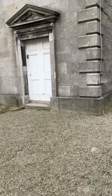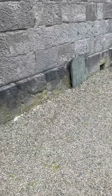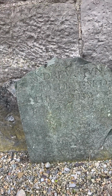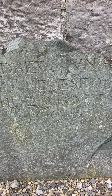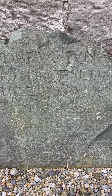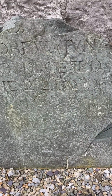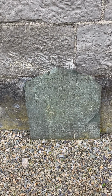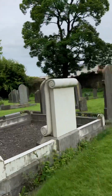And there's some old graves here. One of the old graves that I found is this one here, just sitting at the side of the church. And as you can see, it's Andrew, and I can't make the surname out, it's like JVN, who deceased the 22nd day of January. You can see January there spelt with an E, but notice what it says, 1695. So to put that in perspective, that was 5 years after the Battle of the Boyne. So that's how long that grave is there. So quite amazing. And this is the side of the church then, and you can see the graveyard.